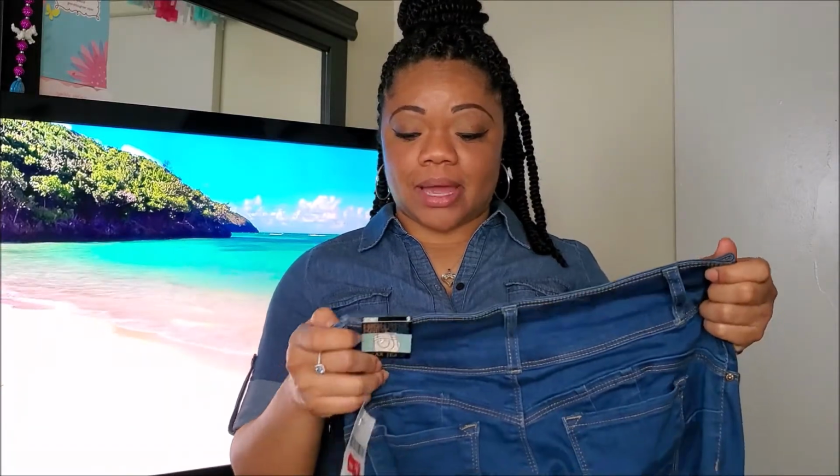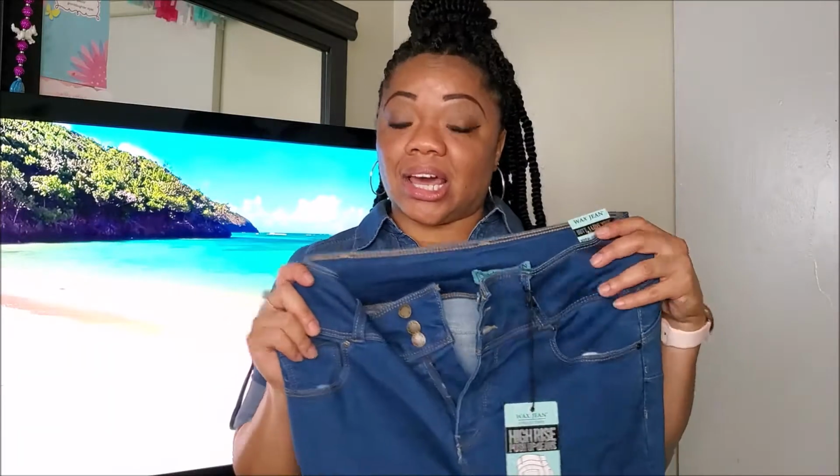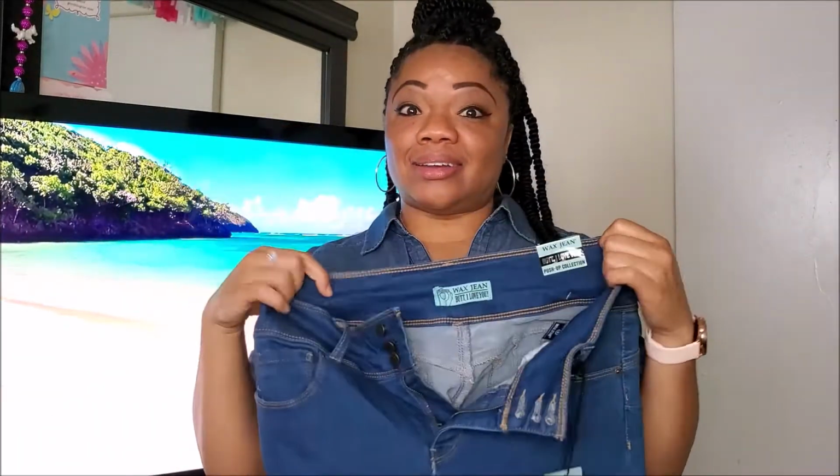And then I think the last item that I found, because y'all know I'm gaining weight. If you don't know, now you know I'm gaining weight. So I have to step my jeans game back up, and I got these wax jeans, But I Love You is what they're called, size 9. Little bitty old me in a size 9. Can you believe it?